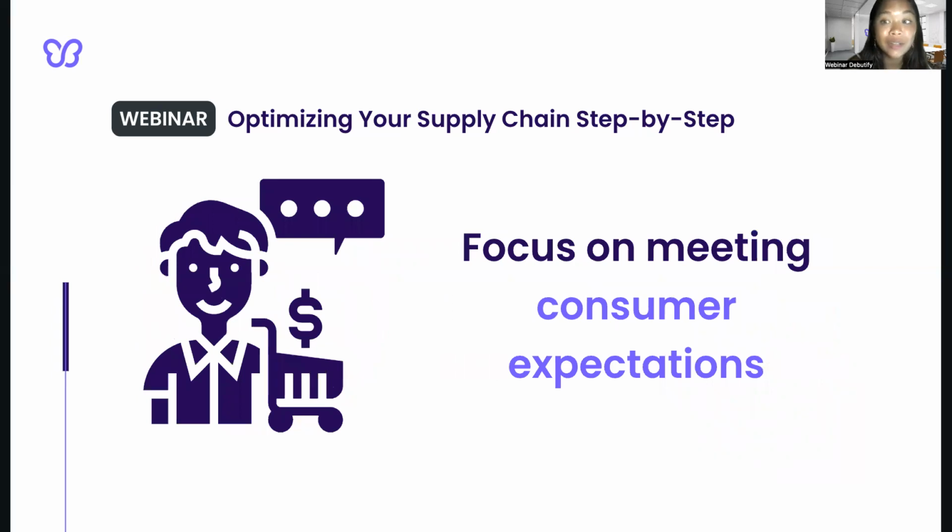Second, focus on meeting customer expectations. This means providing fast and reliable shipping, accurate product information, and easy returns. By meeting these expectations, you can really build a loyal customer base, and of course, improve your reputation in the industry.